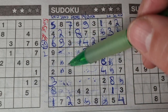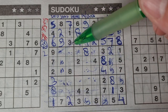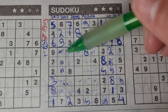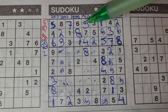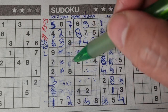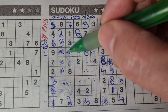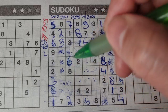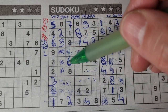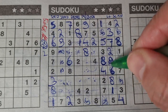Alright, so now we have 3 missing numbers in this big square. And those missing numbers are, the 4 is missing, 5 is missing, and the 6 is missing. Well, we have a 4 and a 5 in this row, so no 4 and a 5 in this box. 4 and a 5 goes in those 2 boxes as a pair, so 1 digit left in this big square for number 6. Right. 6 and 9, we have a 6 now in this row, so no 6 there, 6 should be here. 9 goes there.